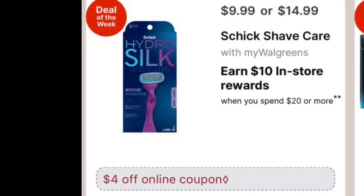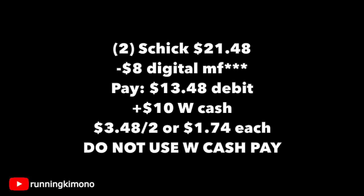So grabbing a product for $11.49 and one product for $9.99, that'll be $21.48. Subtracting 2 $4 digitals, let's hope we get multiples, which we normally do. You'll pay $13.48 with your debit card. Get back $10 in Walgreens Cash, as it's a spend 20, get back 10. It's a spend offer, making it $3.48 for the 2, or $1.74 per.